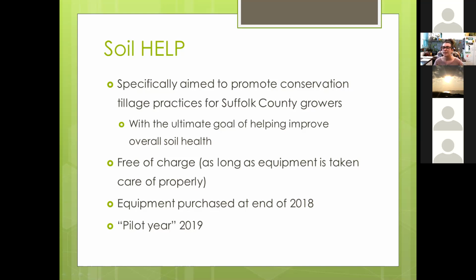Soil and Water and CCE Ag2 worked together to determine what pieces of equipment would benefit Long Island producers the most. I believe we sent out a little flyer to get some feedback from growers on what they would want for this type of program, and that's where we based our findings. So the equipment was finally purchased towards the end of 2018, beginning of 2019. And last year was our pilot year.